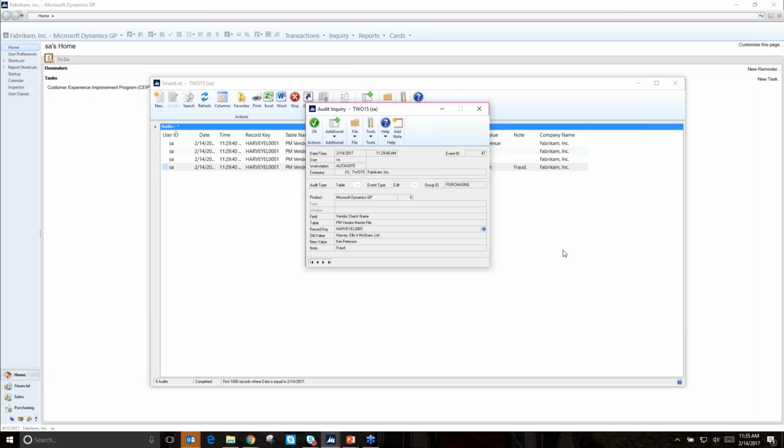And this is kind of the whole reason people buy the product. So we're always going to give you that date and time stamp so you know exactly when it happened. We'll show you the user that made the change, the workstation that they were logged into. This is going to work with web client as well as on terminal servers. So we'll basically just tell you which workstation they were logged into. In the event of terminal server, it's going to tell you it was the terminal server. The company and database that the change affected, the type of audit it was.